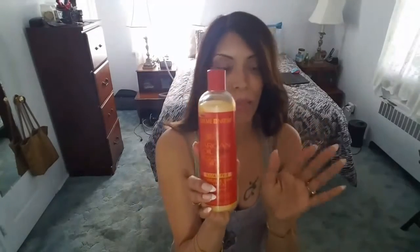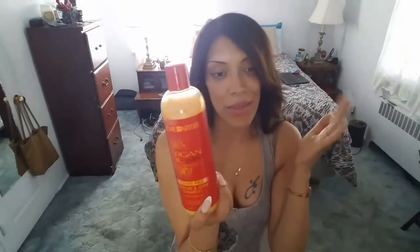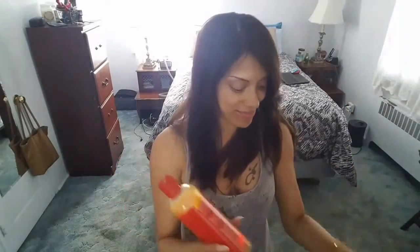Second, my sulfate-free shampoo. Any sulfate-free shampoo will work. I just choose to use this Cream of Nature with argan oil because it's supposed to be good for human hair, which is great because my kids use it for their hair when they wash their hair. Sulfate-free argan oil. This is what I use to wash all my units. And this as well. Okay, so that's 2 products.